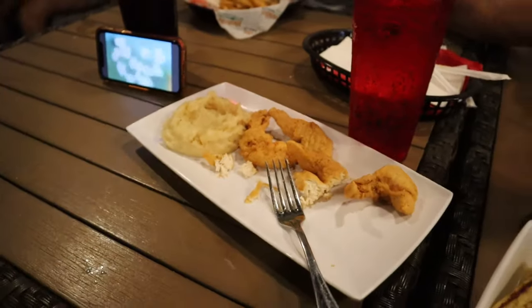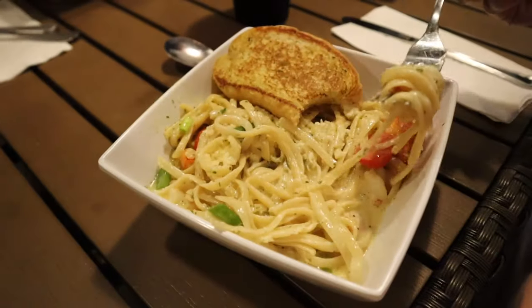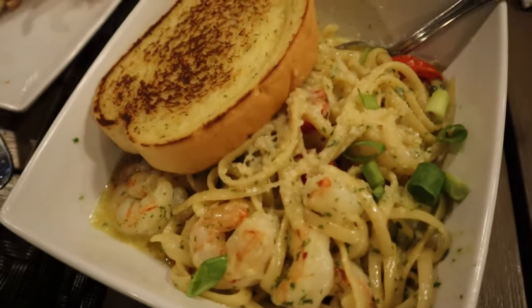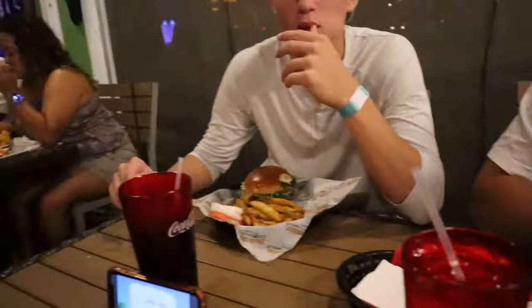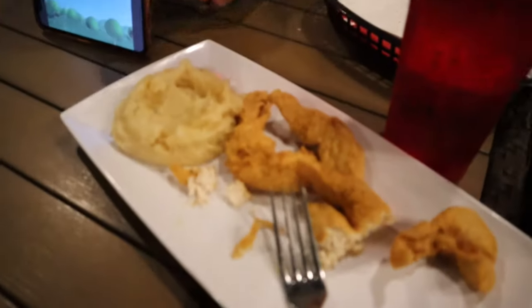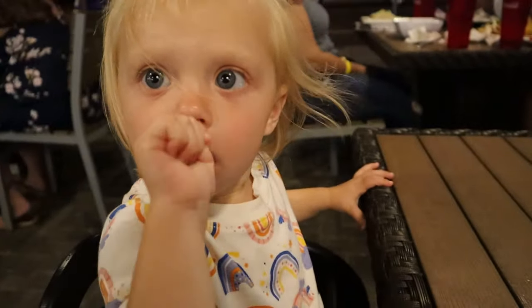So we're all out at dinner. Mom and I both got shrimp scampi. Jazzy got shrimp and grits. He got mahi-mahi. I got burger fries. Burger, and then chicken and mashed potatoes. Hot. Hot.